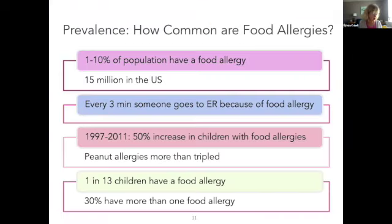Okay, so how common are food allergies? Here's some numbers for you. A lot of people have food allergies. People go to the ER for food allergies. I'm not going to ask you these numbers, I just want you to have an idea here. And this is kind of interesting, we're going to bring this back full circle. We've actually seen an increase in peanut allergies between 1997 and 2011.